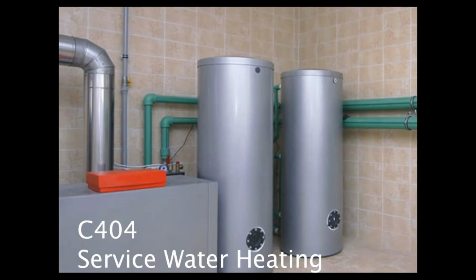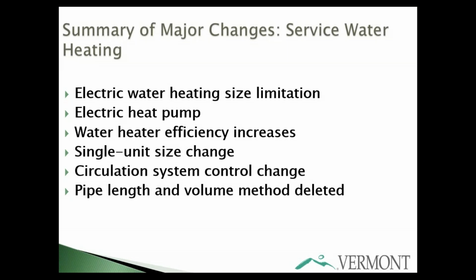The following presentation is section C404, service water heating. The major changes we'll be talking about are to the electric water heating size limitation, electric heat pump addition, water heater efficiency increases, single unit size change, circulation system control change, and the pipe length and volume method deletion.